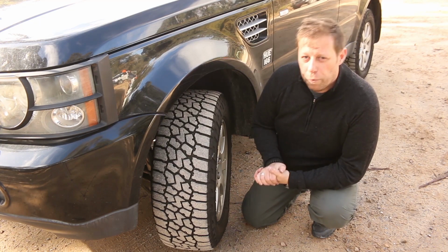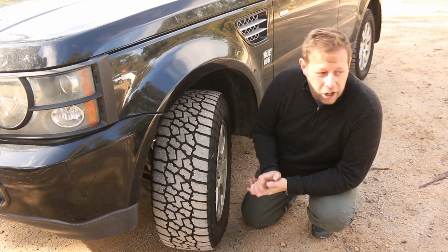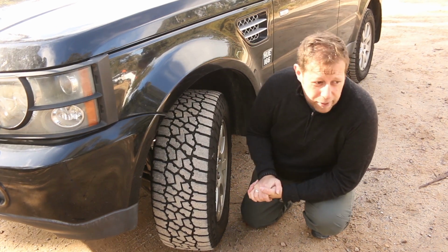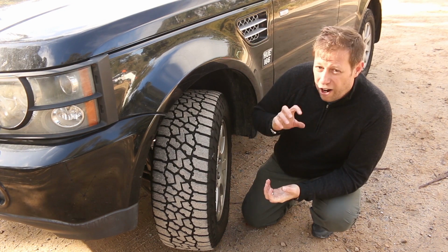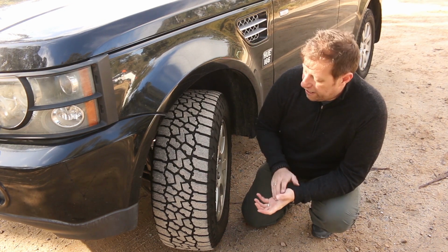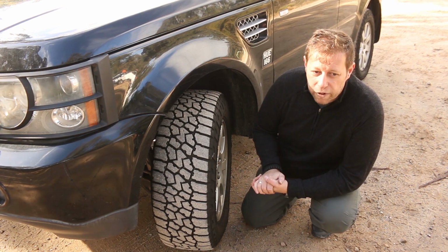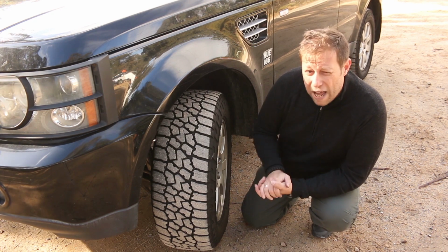Hey guys, those that know me know that I've been running these tyres for about 18 months now, so they've had about 25,000 kilometres worth of use on them. I love them, I'll be honest. The Falken Wildpeak AT3s are the new all-terrain from Falken. They've been fantastic. I checked the wear the other day on them.